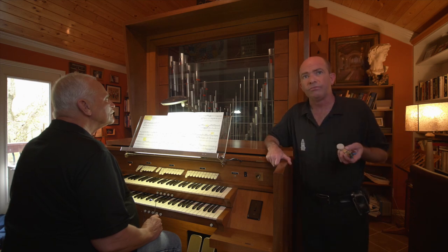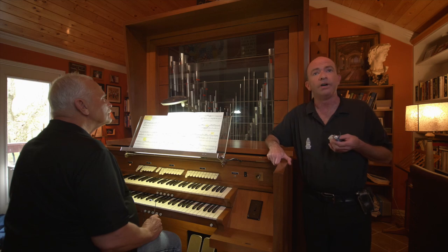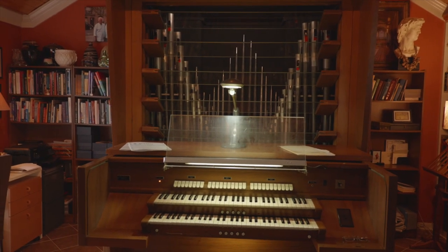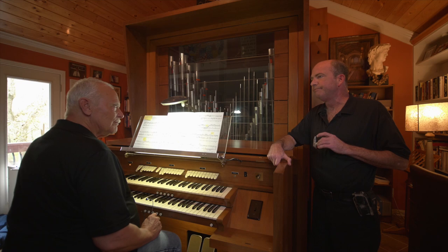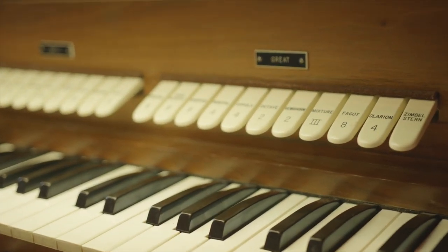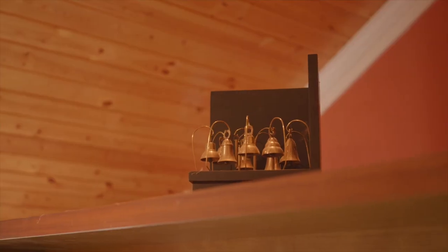When we installed it, Rocky contracted us to install a Celeste, 49-note Celeste in the back, which complements the Gemshorn. Extended trumpet. A digital 12-note extension was added to the fagot. And the zimbelstern. That was done when we installed it. In the shop.